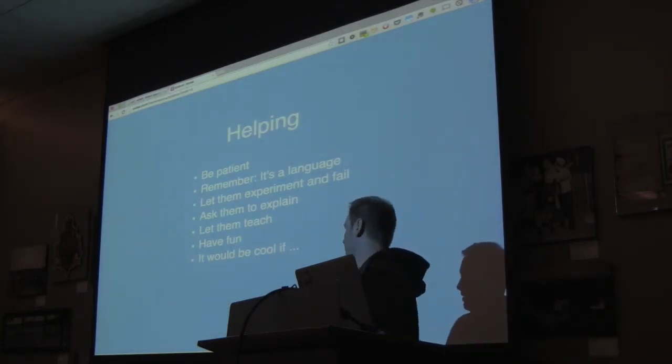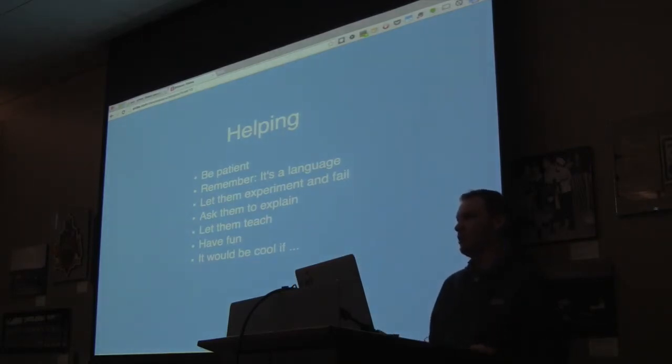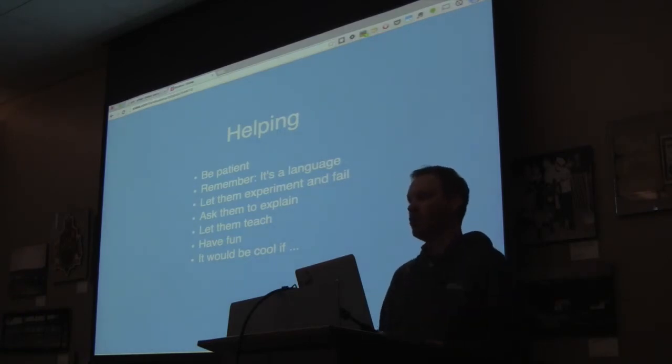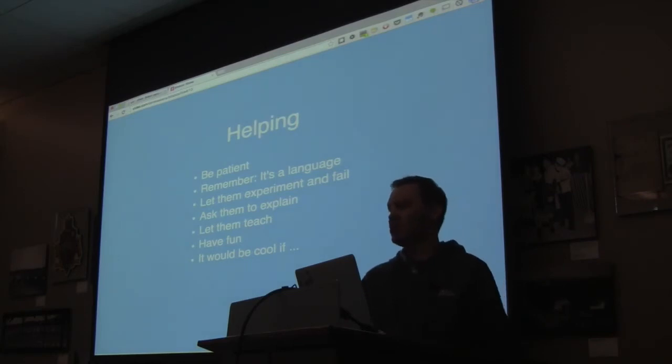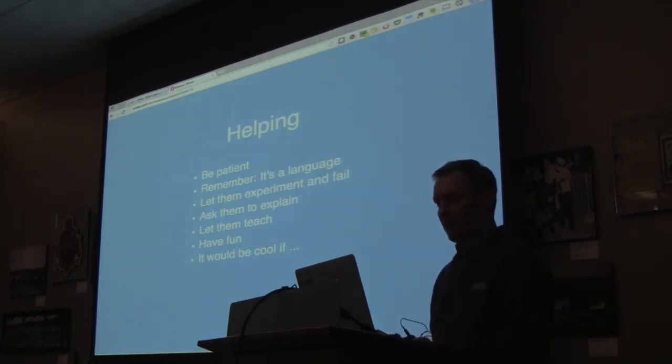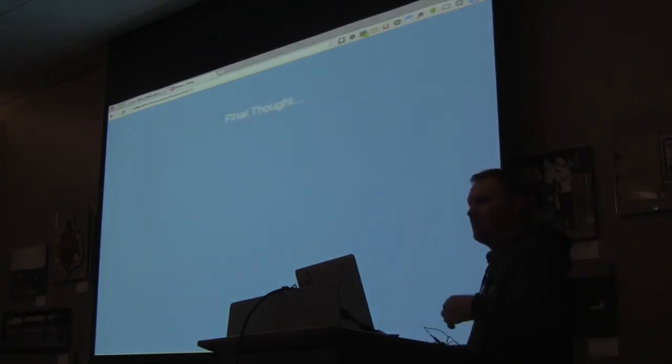Have fun. And this last one is to encourage the exploration and thought. Wouldn't it be cool if your rocket could shoot 8 ways? And just putting those seeds in their brains to give them ideas of what else they can do to make that app even better.